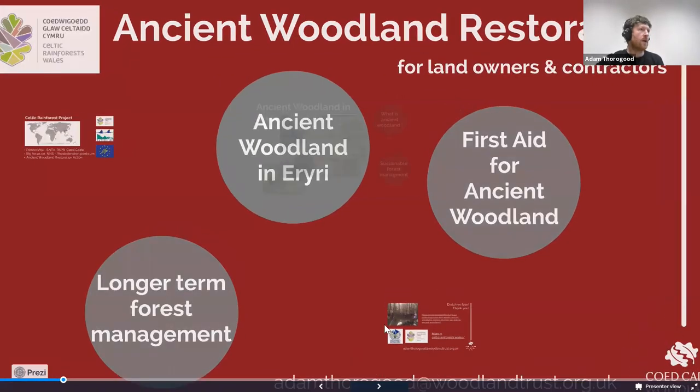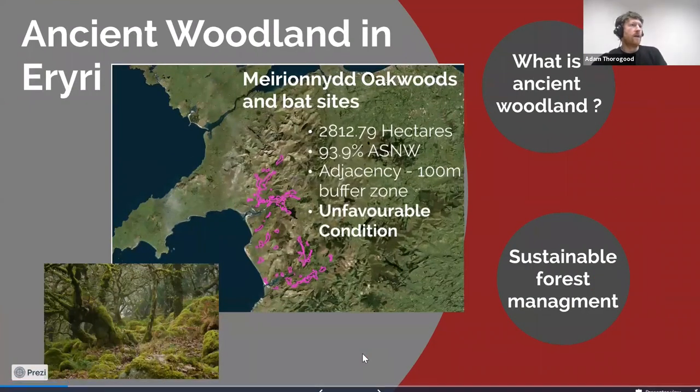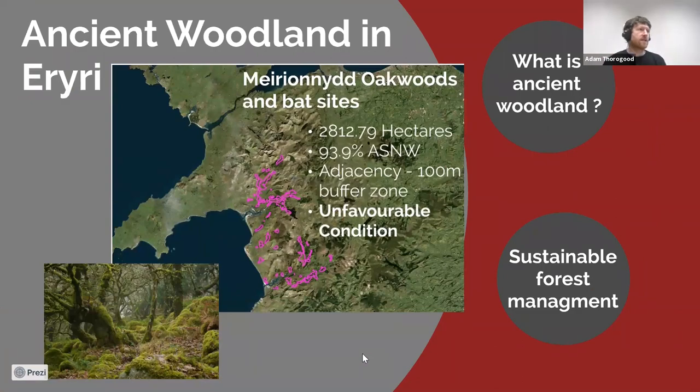Okay, so ancient woodland in Eryri. I'm mainly focusing in this project on the Meirionnydd Oakwoods and Bat sites, which is a designated area, a special area of conservation, a Natura 2000 site. It's 2,812 hectares. You can see there the pink polygons, the pink shapes on the map within the Snowdonia National Park area. And 93.9% of this is ASNW, which is ancient semi-natural woodland.